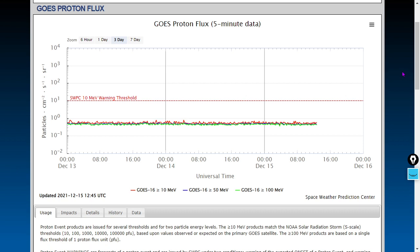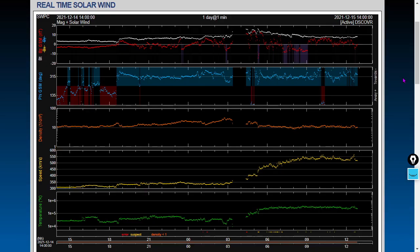So no spikes in the proton flux. Don't be surprised to see some here coming up, if we get any relativistic particles from major flares. And here's the onset of a coronal hole wind stream. So you can see the solar wind density made it up to about 32 protons per cubic centimeter. And then dropped down to a more moderate level right as the solar wind speed came up. So it reached as high as around 550 kilometers per second.